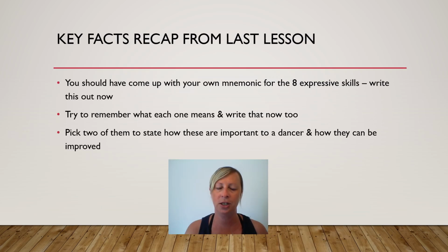So the first section is you should have come up with your own mnemonic, the 8 expressive skills. That's the part that you should have sent me from last week. What I want you to do now is pause this slide and then just test yourself on the 8. So write out your own mnemonic, try and identify the 8 skills, and then I want you to pick 2 and state how these are important to a dancer and how they can be improved for 2 of them. So pause the video and complete that task now. That is your quick revision recap test from last lesson. Good luck.